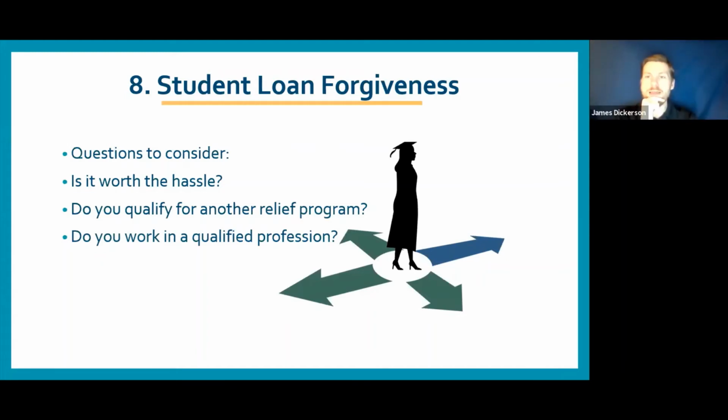Yeah, absolutely. And you have to ask yourself, is it worth the hassle? Do you qualify for more than one program? Because you also want to consider, okay, if this program runs out of money, then I have a backup program to go back to. And does your profession qualify? Those are all questions you need to ask yourself before you start thinking about student loan forgiveness.